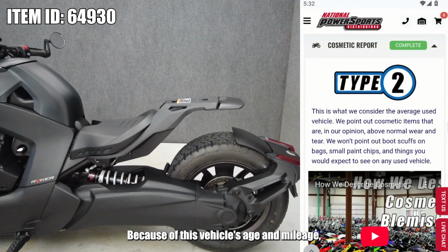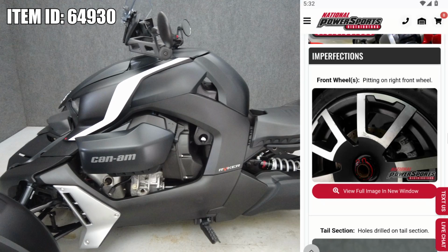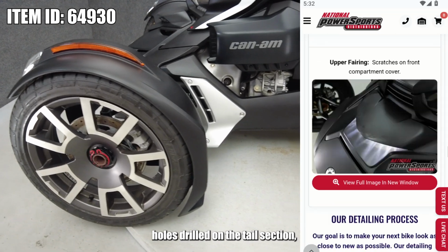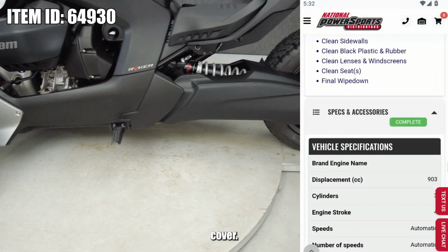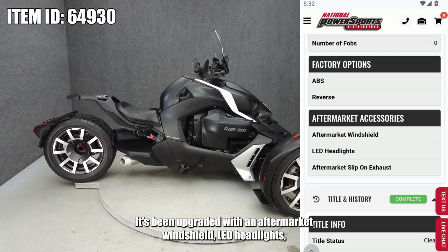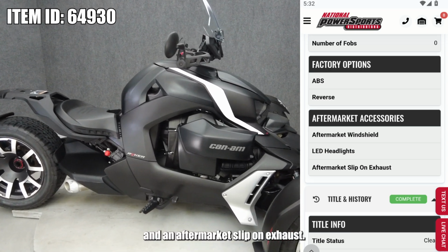Because of this vehicle's age and mileage, we point out everything we consider above normal wear. There's pitting on the right wheel, holes drilled in the tail section, and scratches on the front compartment cover. This vehicle has one key and comes equipped with ABS and reverse. It's been upgraded with an aftermarket windshield, LED headlights, and an aftermarket slip-on exhaust.